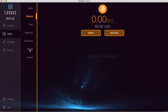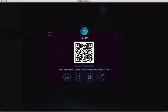Let's look at another one. Let's say a Golem here. So you can say receive Golem, there's your address. You can highlight it, you can copy it to your clipboard that way.